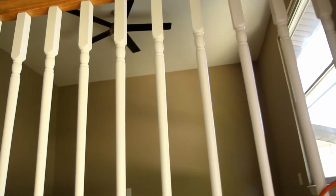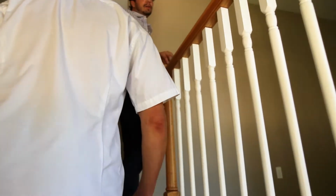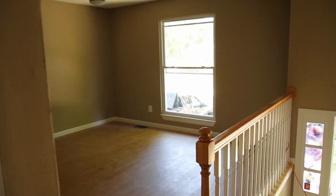So we're going upstairs here. We have a living area. This is a very common style in St. Louis too. You'll have that ranch style home that we were at first, that one just one level. But this is very common as well. It's kind of like a split level type of property.